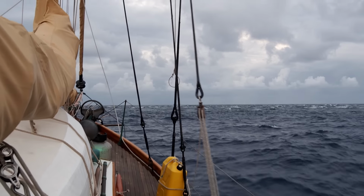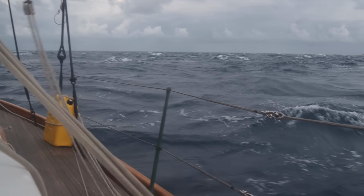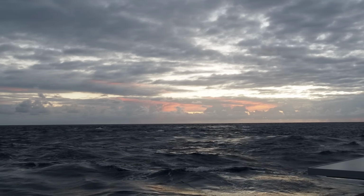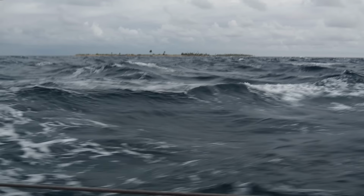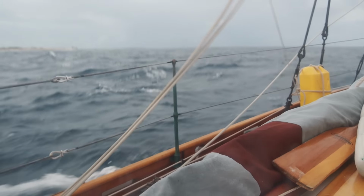I like the look of this. Yeah, we're going for it. It was probably still a bit early when we entered the pass at Tuau, as there was still a strong current flowing against us.